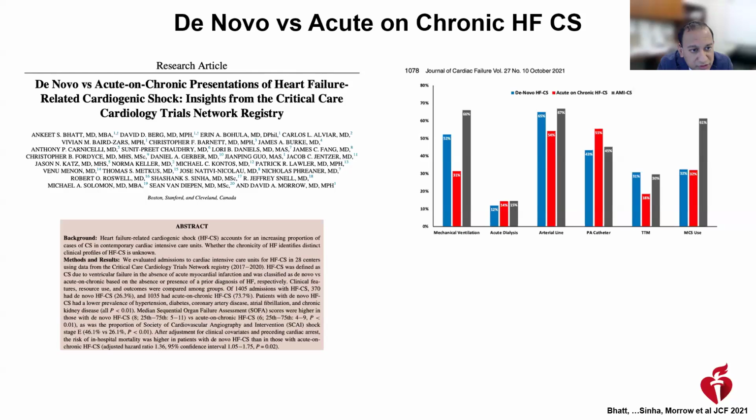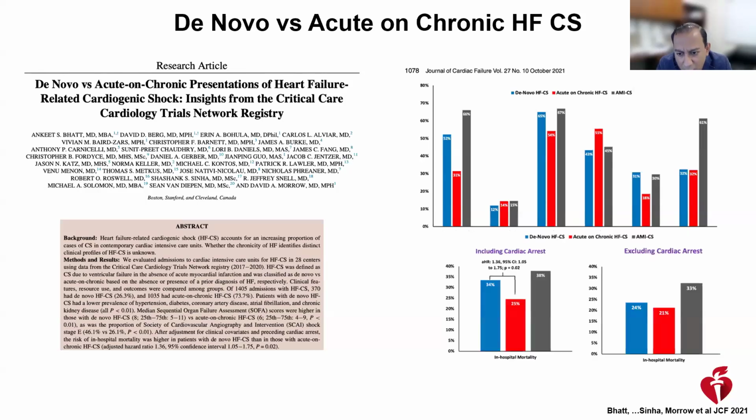The Critical Care Cardiology Trials Network has illustrated that not only is not all shock equal, but there are actually different phenotypes of heart failure-related cardiogenic shock, between de novo, such as acute myocarditis, versus acute on chronic presentations of these patients. And if we go to the animation, we actually see one more: those patients who especially have cardiac arrest, you can see in the blue, those are the de novo heart failure shock patients that almost mirror the AMI patients shown in gray on the right with respect to their mortality.